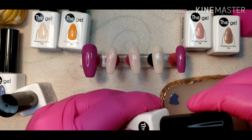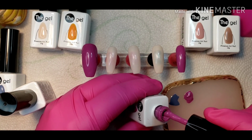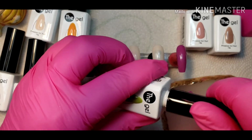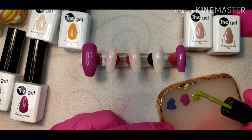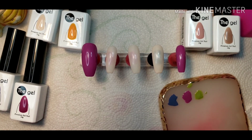But I don't know, these are the colors that I picked. So I'm taking the autumn blue, the baby purple, and the pepper stem green, and I am making little splotches to use with my liner brushes to make the shapes of the leopard print itself.